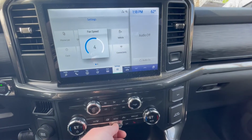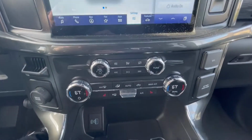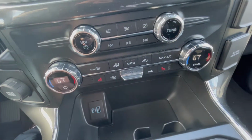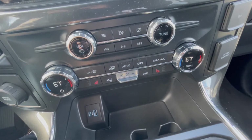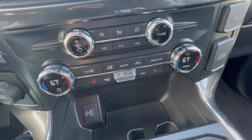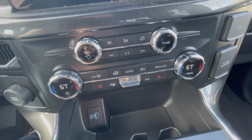So that's all like physical controls, which is awesome. So you can do that. It does have heated seats on both sides. So 3 levels, which is awesome when it gets cold. In California, well, I should say in Northern California, we experience all 4 seasons. So it gets very cold, it gets very hot, it gets windy. We see it all up here, which is pretty cool.